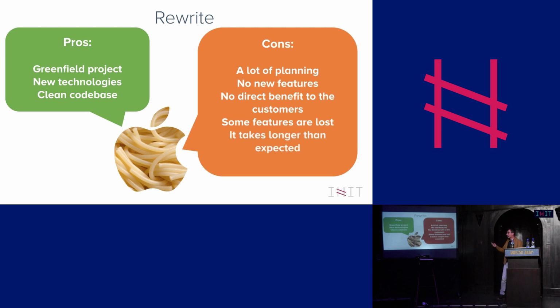It takes longer than expected, always. And finally, it's a huge risk. Big rewrite can damage and even kill the company if it goes bad. I think Netscape is one of the best examples of rewrite going bad.